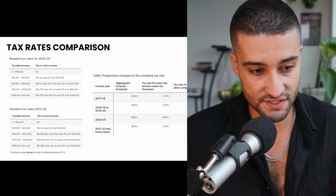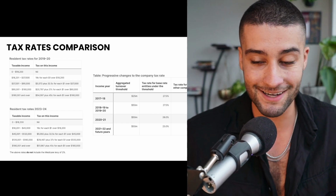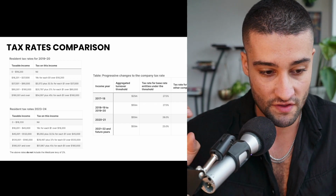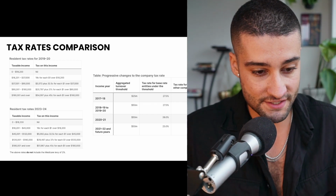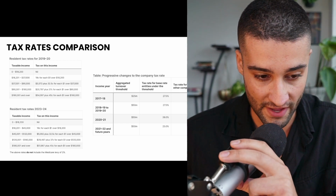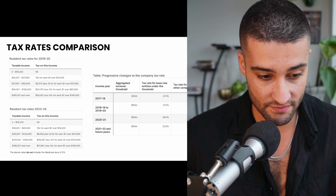So as you can see, on the left-hand side is the resident tax rates for 2019 versus 2023. And you can see, I'd show you this because the brackets have changed. The tax brackets have changed. So we can see the first 18,000 is tax-free. And then from there, it's taxed at different percentages. It says 19 cents for each $1 over 18,000. Now you can just basically call that 19% right there.